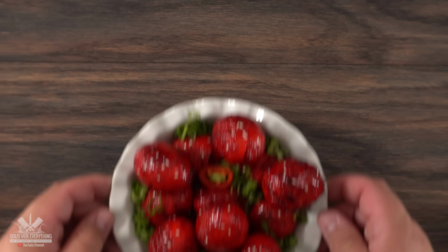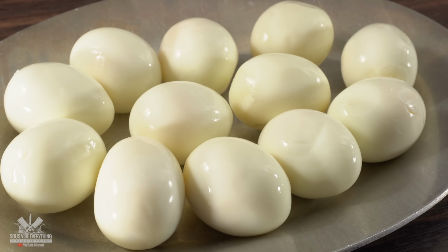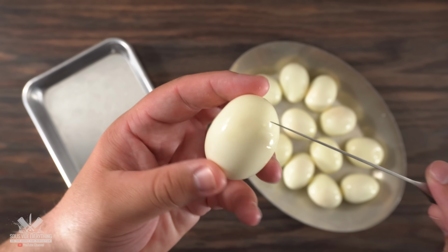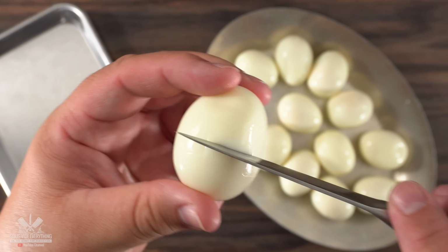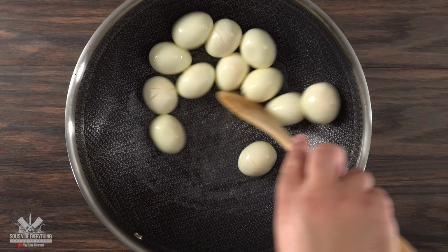The first thing we need is some boiled eggs. To do that, you just gotta cook them under boiling water for 10 minutes. Peel them up and they are ready. Now the next step is to go ahead and cut some slits right on the egg whites. You don't want it to go all the way through, but if you skip this step, your eggs can explode. So once that was done, I threw them in the pan to deep fry them at 350 degrees Fahrenheit.